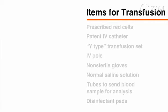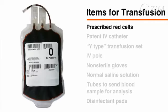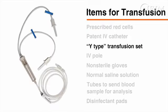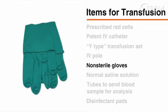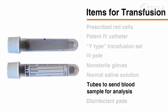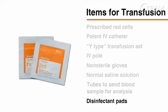The items used for transfusion include the prescribed red cells, a patent intravenous or IV catheter, a sterile pyrogen-free white-type transfusion set with an appropriate filter, an IV pole, non-sterile gloves, normal saline solution, tubes in which to send a blood sample for analysis, and disinfectant pads.